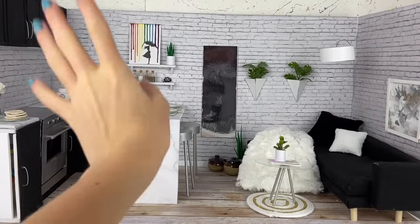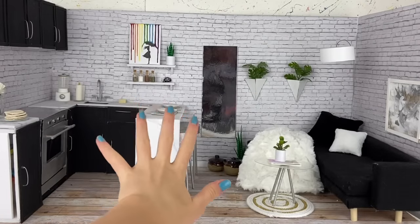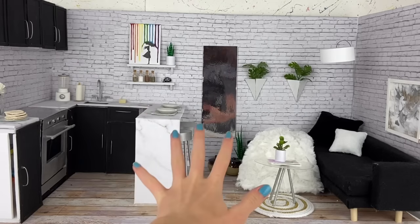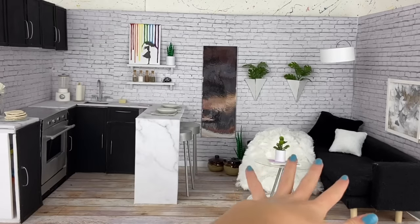This is the next room that I'm going to be showing you guys. I love this room so much. I made it a little while back now, but I still love it so much. And it's kind of like a half kitchen, half living room space.